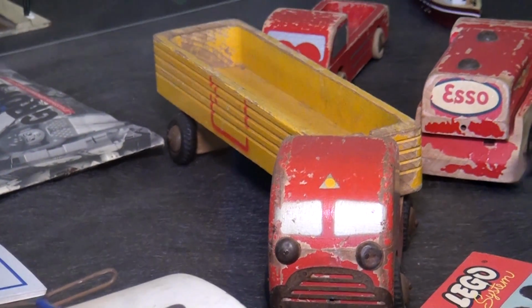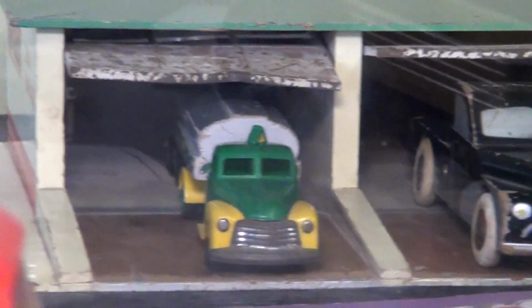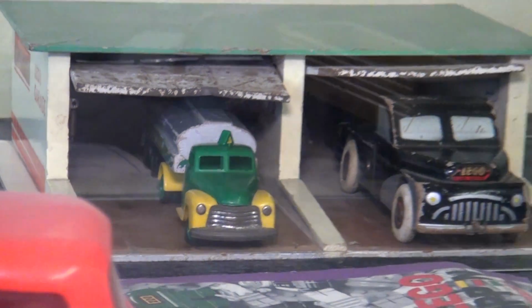If you look inside the one garage there, you'll see one of the crossovers, which was a plastic front and a wooden back end. So those are quite rare. And then we of course got the Billund fix and some of the other things that are out there as well.